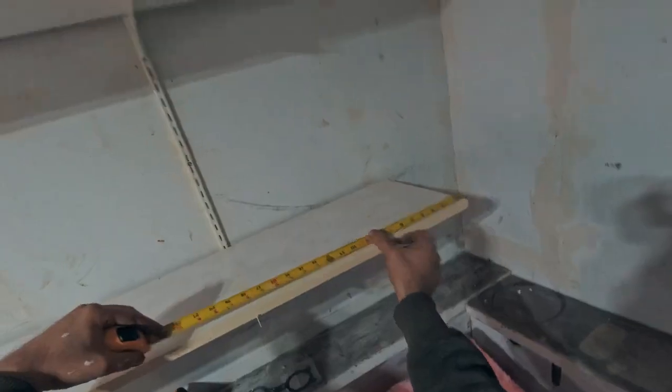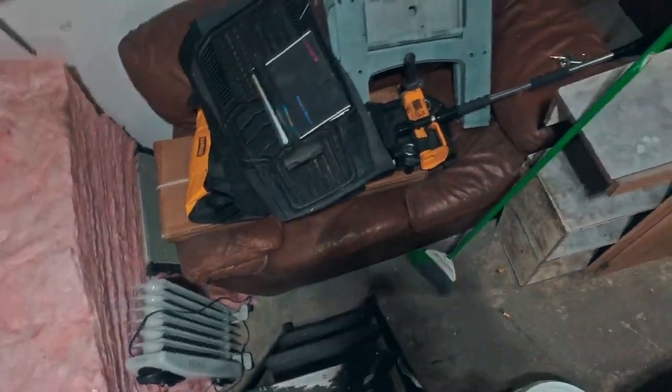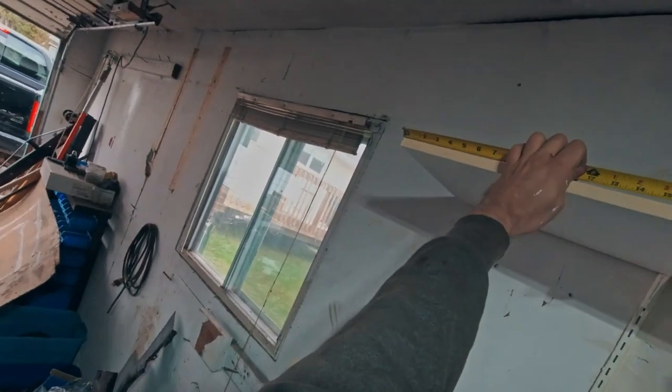These are gross. So this is 18 and that is 15. So I gotta move this over an inch and a half. So that's 16 and a half and 16 and a half. So that's perfectly centered. And that's 16 and a half. And this is 16 and a half.